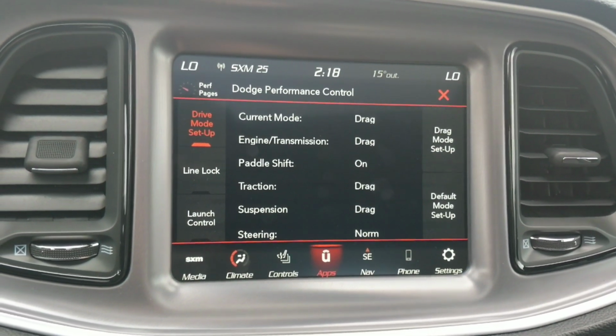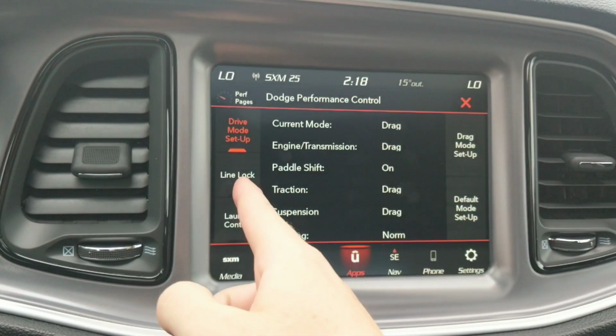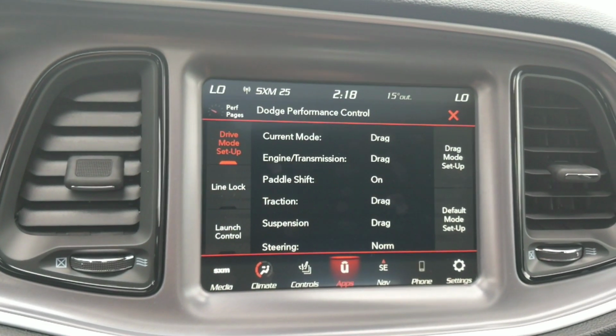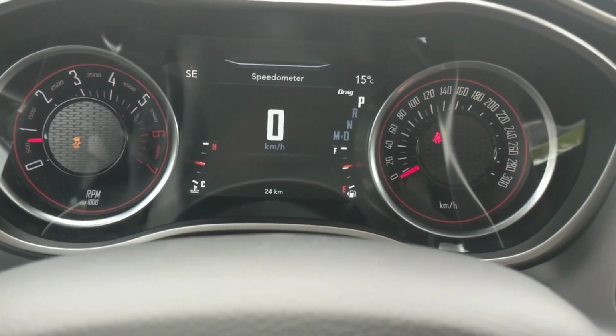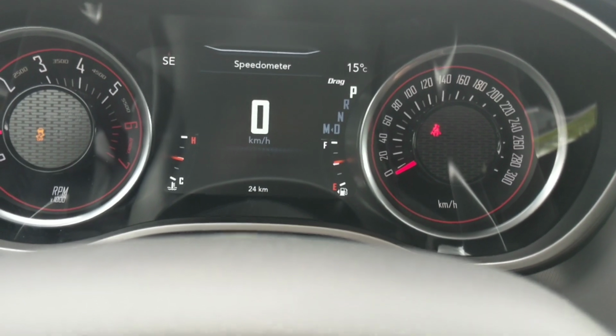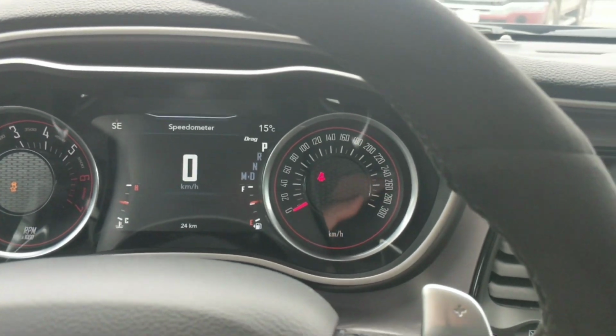So what else is cool is, like the Dodge Demon, the 1320 has stuff like your line lock for doing your burnouts, saving some of your brakes. And then you also have launch control. Can't do that right now because it only has 24 kilometers on it, and it won't allow you to do that until the engine is broken in, which is probably a good thing.